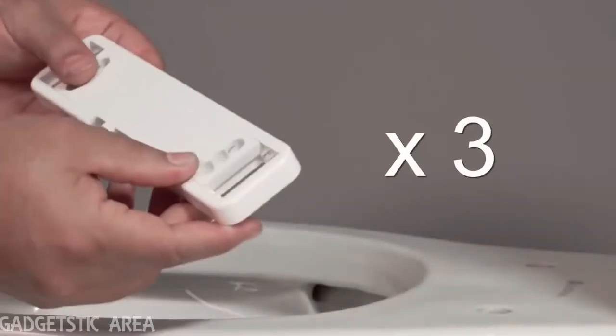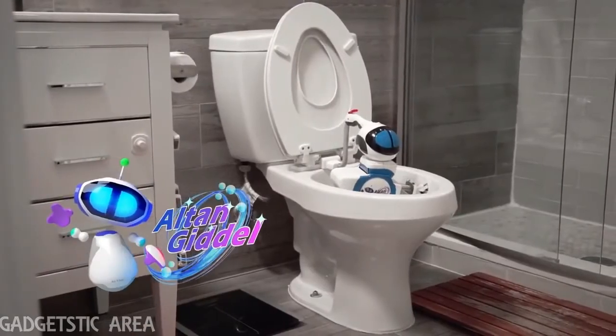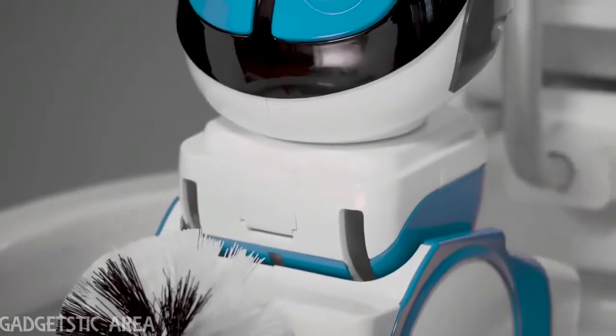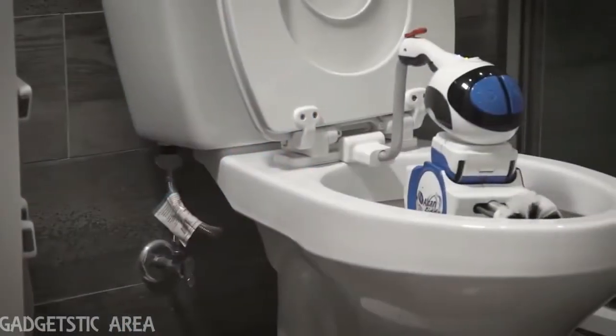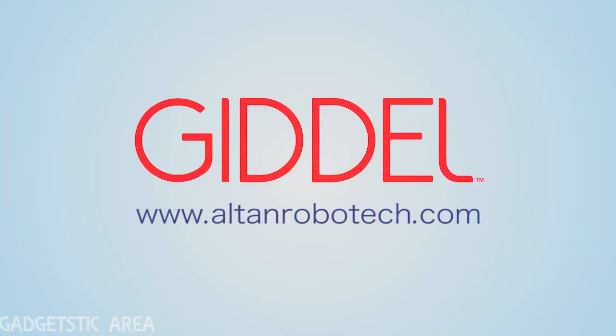It comes with 3 mounting plates to effortlessly mount the robot so it can clean up to 3 different toilets. Gaggia also has its own charging station for easy storage and accessibility. With a 1-year limited warranty, you can be free from the disgust and tedium of cleaning your toilet. It gives you more time to spend with your family, because family matters to Altan Robotech.